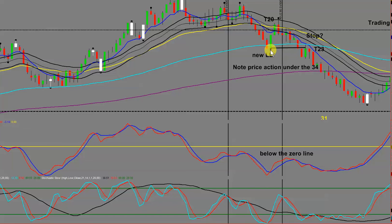Well, what I'm looking for is a break of this fractal point. Likewise, if we went over to this point here, we would be technically drawing a horizontal trend line. We're waiting to see this break down, this low to be taken out, as it is taken out here. Now, a couple of other things you want to look for is we want to see our price action under the 34 for this low to be taken out. Just happens to be down here as well.